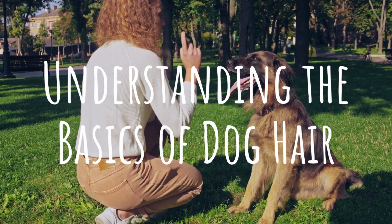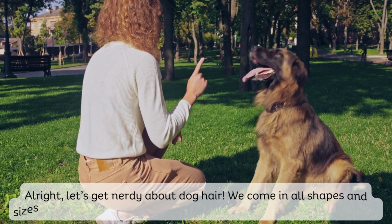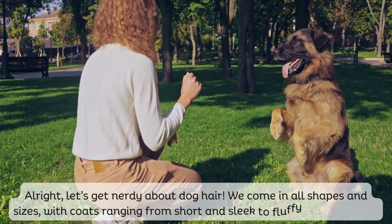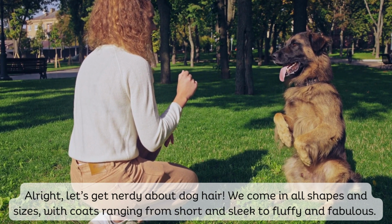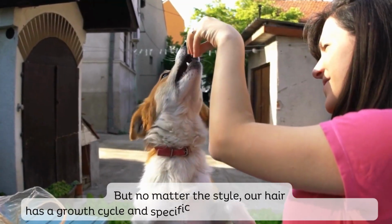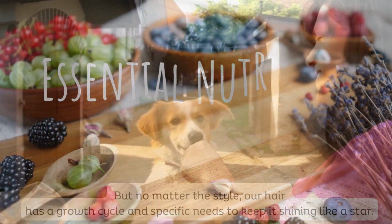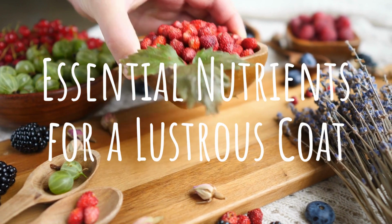Understanding the basics of dog hair. Alright, let's get nerdy about dog hair. We come in all shapes and sizes, with coats ranging from short and sleek to fluffy and fabulous. But no matter the style, our hair has a growth cycle and specific needs to keep it shining like a star.